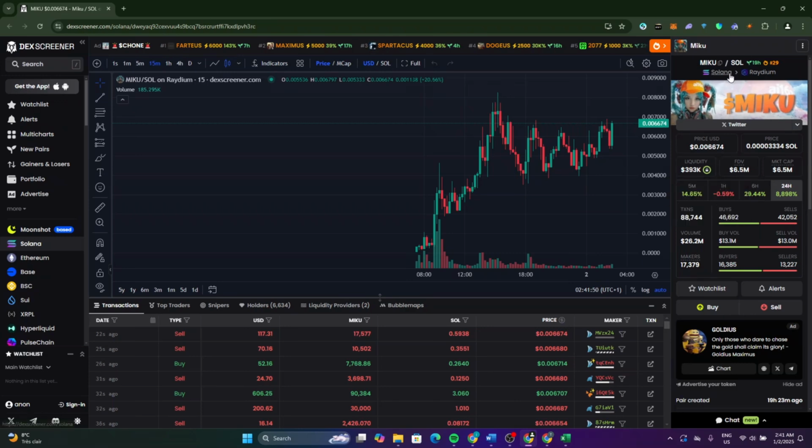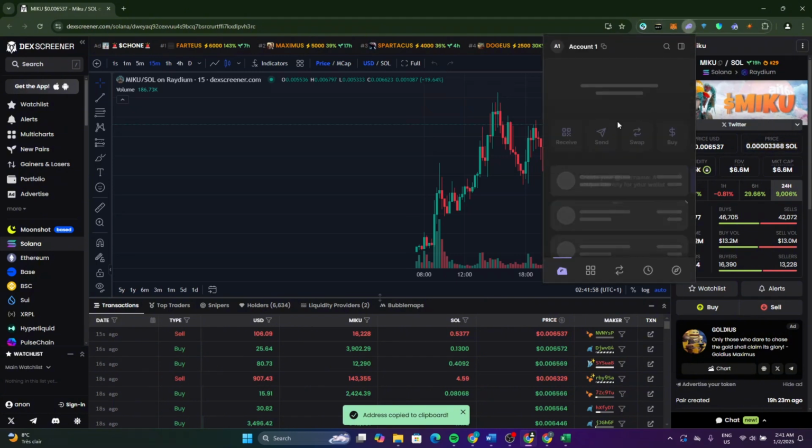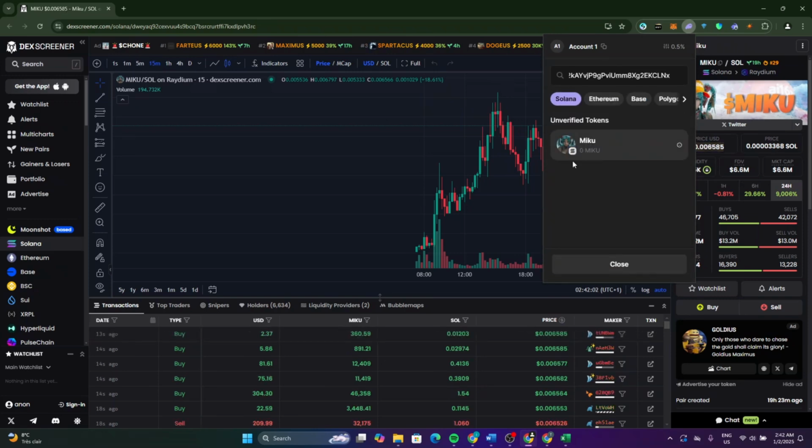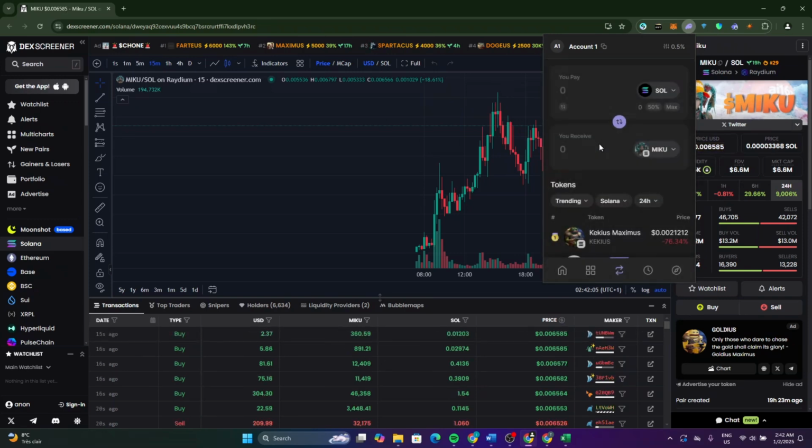Now to be able to buy it, remember this token is under the Solana network. Now go ahead and click on it to copy the token address and go and open your Phantom wallet. As you can see, click on swap here and now click here to paste this token address. As you can see, this is our token. Click on it. Now as you can see, make sure you have enough Solana in your wallet. Now here type how much you want to buy, and as you can see, this is how much of that token you will receive.